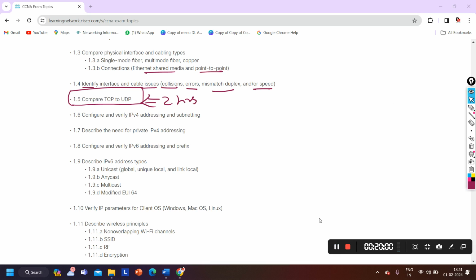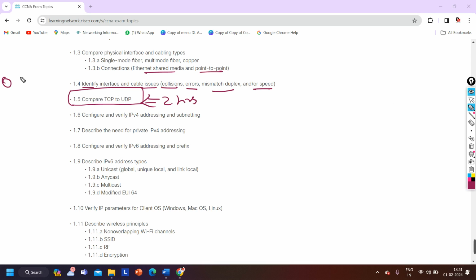Okay, so not only TCP and UDP, you have to learn multiple protocols. When you learn the OSI model or TCP/IP model, you will see some protocols at the application layer, some protocols at the transport layer, some protocols at the network layer, some protocols at the data link layer. So here in the CCNA syllabus, you can see these two topics, TCP and UDP, right? So as I told you, here you have to spend around 2 hours.